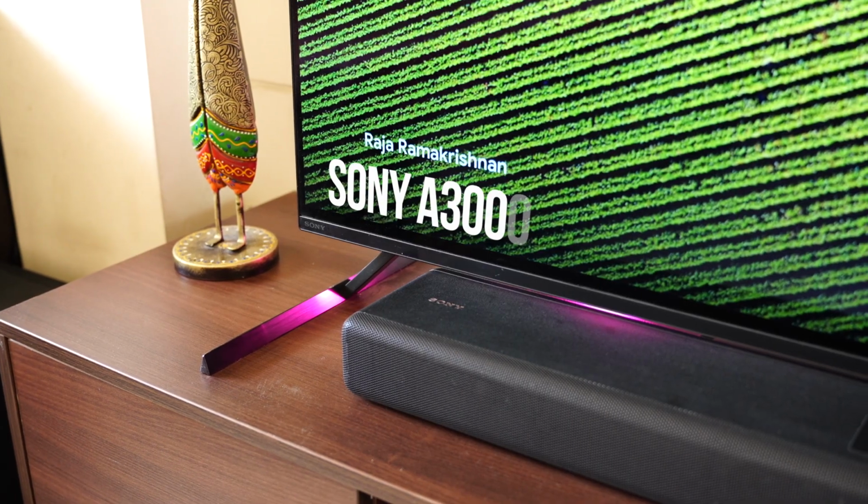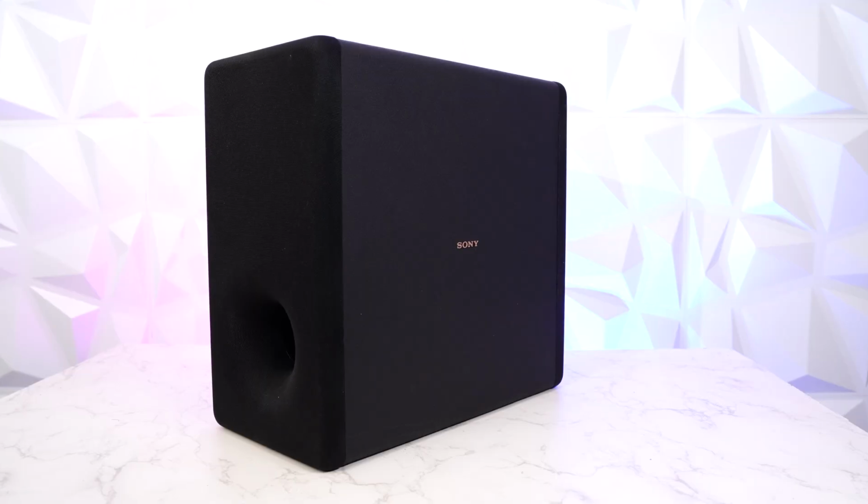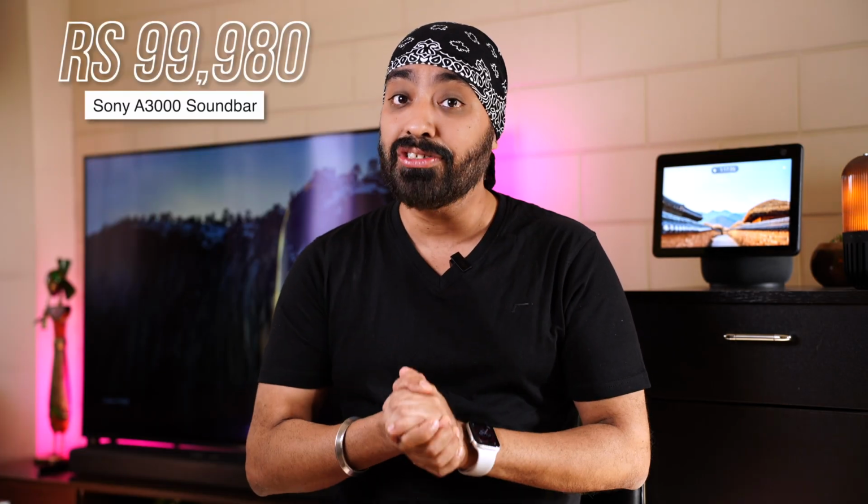Hi there! So today we have Sony's HT-A3000 5.1 channel true Dolby Atmos soundbar. It includes the HW3 subwoofer and the RS3S rear speakers. This whole setup costs a whopping 99,900. But hang on, the best part is you don't need to buy all of them together in one go.